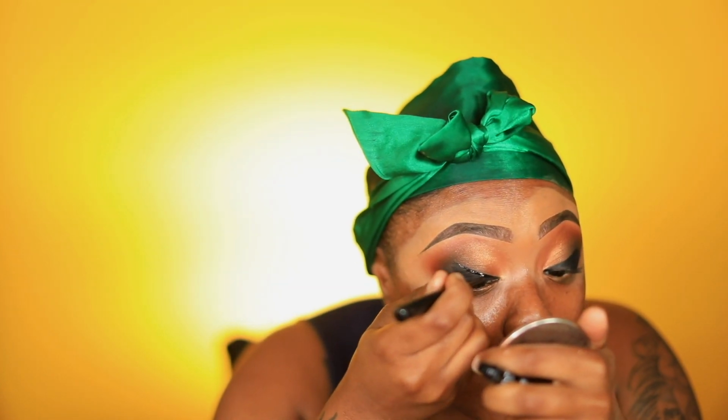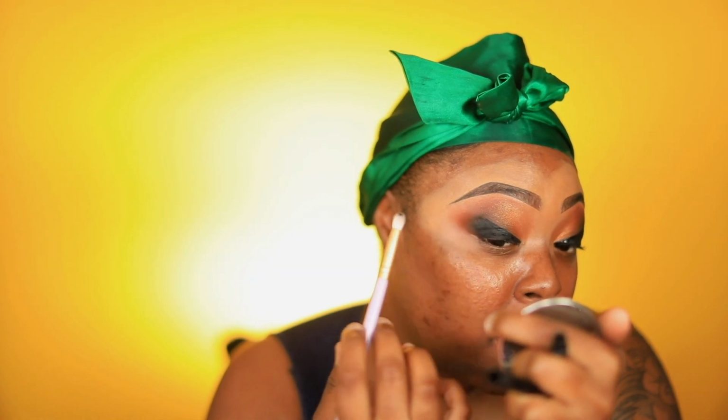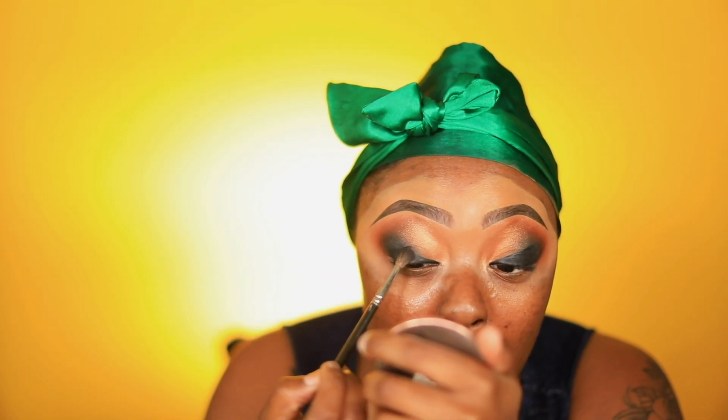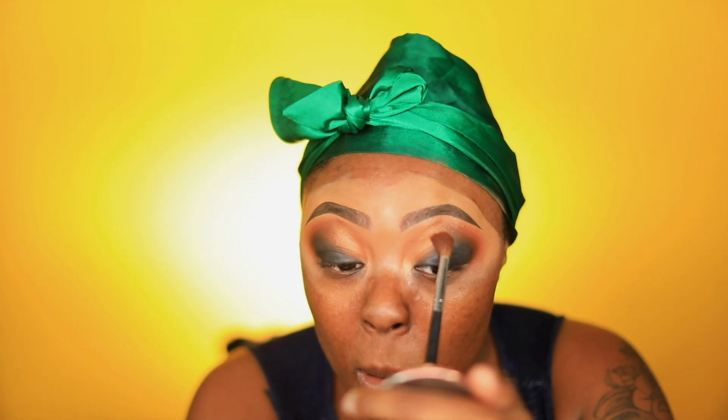Also, a very important thing to know when you're doing liners like this: make sure you smudge out the end, like I'm doing right now, so that it will fade and won't have that thing right there where it's just stuck and you try to fade it out with shadow. No, you fade it first while the liquid or the cream is not set, and then go ahead and set it with black eyeshadow. So now I'm just going back in and basically fixing things up, adding more as you will please.